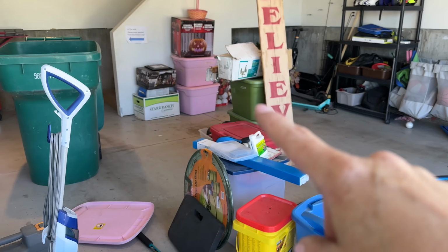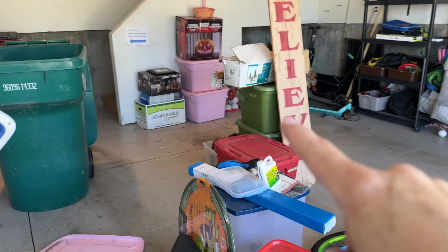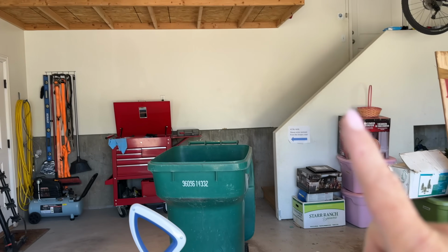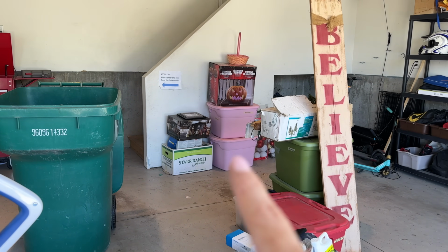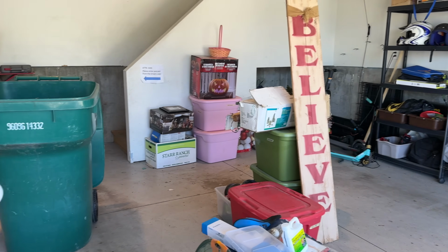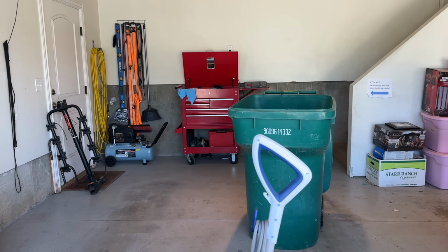This pile back here is the stuff that needs to be put away, right up there. And then this stuff is probably going to go there too, but I haven't gotten to this whole side yet. But I'm starving, so it's a lunch break.